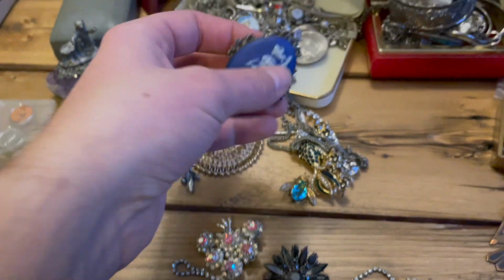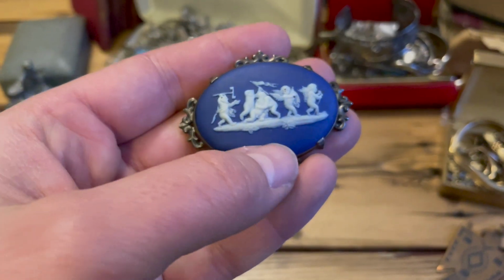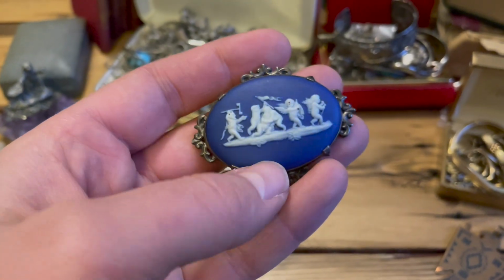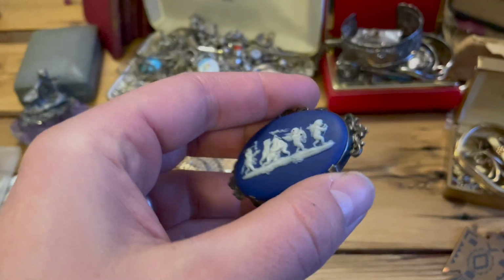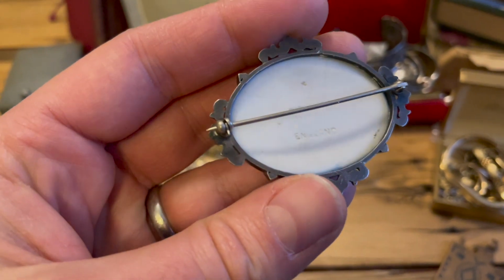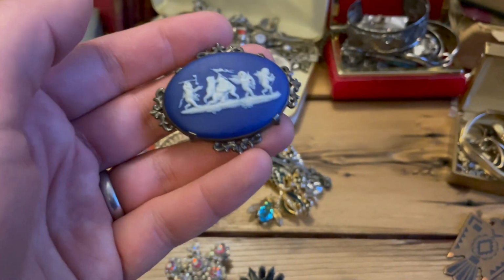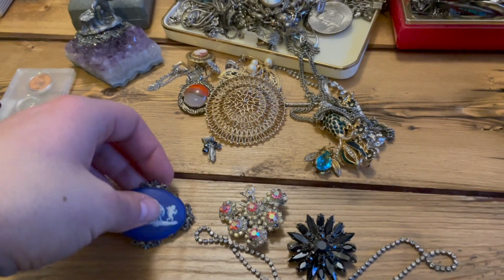Same with cameos too. Typically a cameo might have a face in profile, but if we flip this over, you can see that it's made in England. So it is a proper English antique cameo. Nice piece, nice brooch. Let's keep going through here.